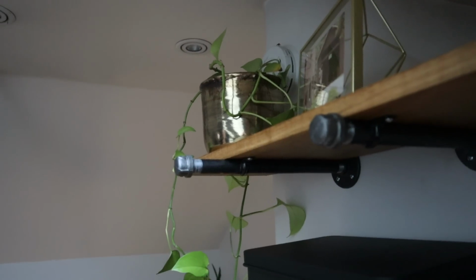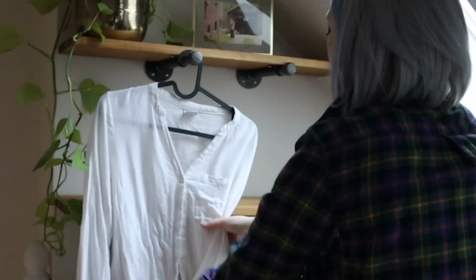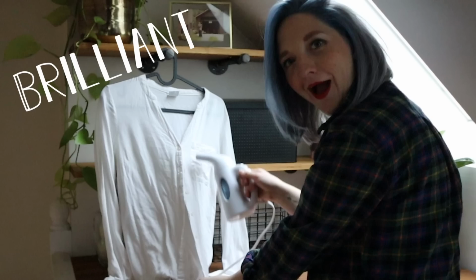And then are we ready to know why one of those pipes was longer? Carla was telling me how she uses her steamer almost every day to steam one-off t-shirts. So I thought, wouldn't it be cool to create an extended pipe so that she can hang a t-shirt up and use it as a steaming station? How friggin' brilliant is that? Is it? I thought it was.